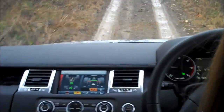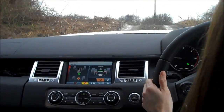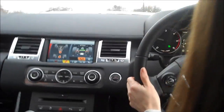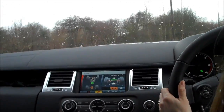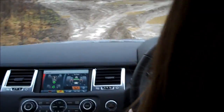Nice and steady all the way up. A little bit more gas. That's it, perfect. Keep it steady at that. Beautifully done. And up the track that goes towards the twin pylon at the top of the hill.